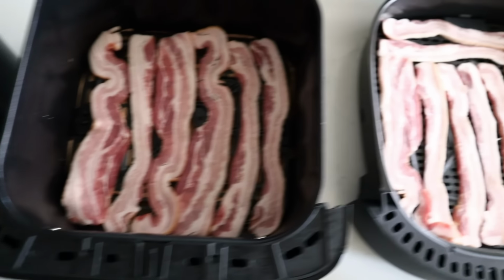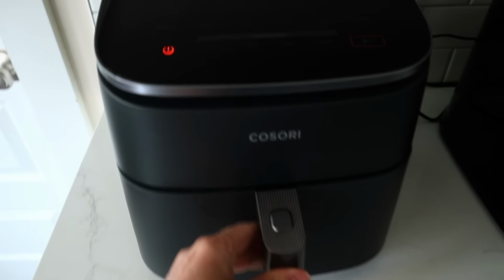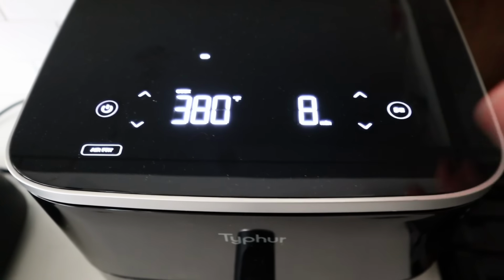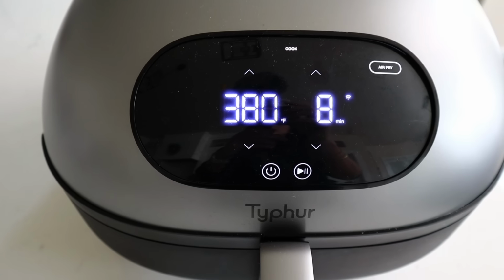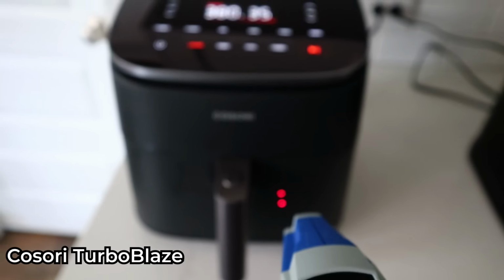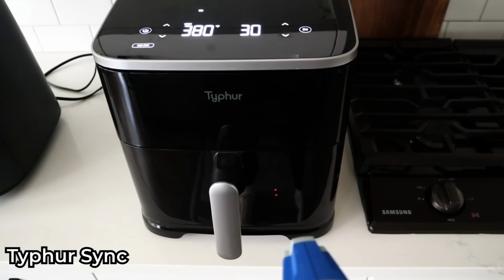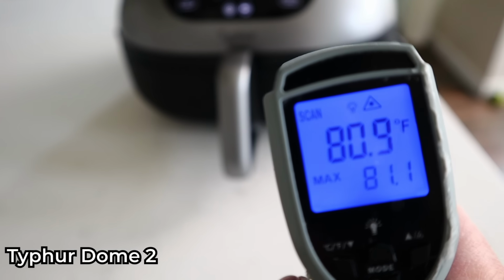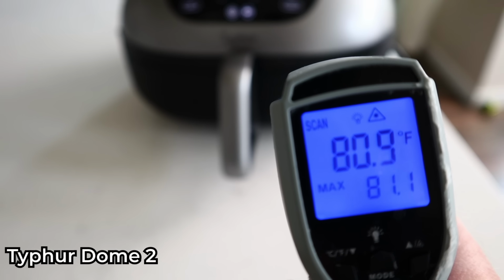Next, we test some bacon, which I think is one of the true tests of the air fryer. We'll see how the grease drains and how smoky the air fryer does or does not get. External temperature of Cosori, about 103. External temperature of Typer sink, about 120. And external temperature of Typer dome, it's the coolest one, 83 degrees.